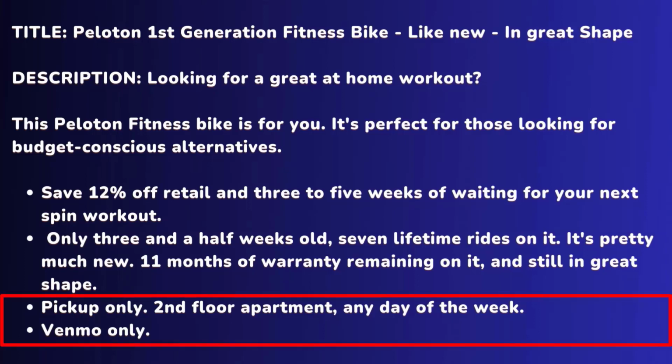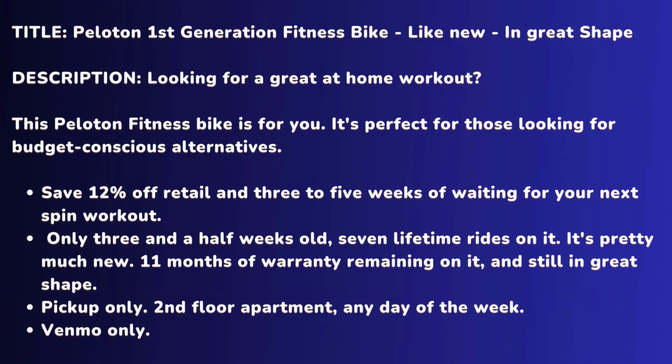Pickup only, 2nd floor apartment, any day of the week. Venmo only. Something I want you to notice is we made our way further down into the listing. We included all of those answers to commonly asked questions that a potential buyer would have for us.